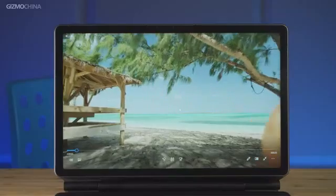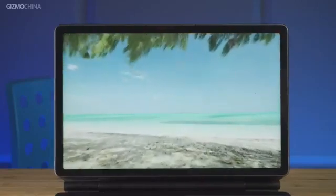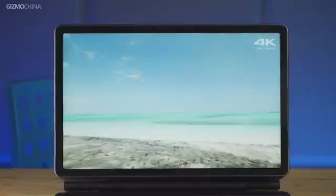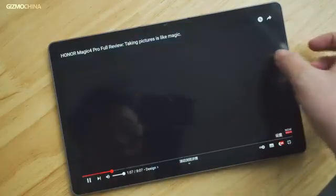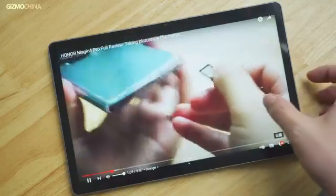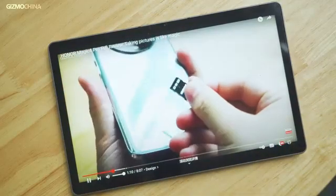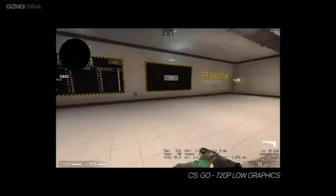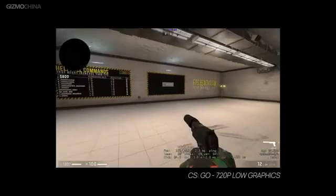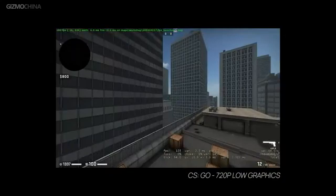For video playback, the chip also works well with different video files, and it does well in native decoding for 4K and even 10-bit types. Then we run some games at 720p on the tablet, including CSGO and PUBG. For CSGO, surprisingly, it could finish the FPS benchmark at a frame rate of 97 FPS.